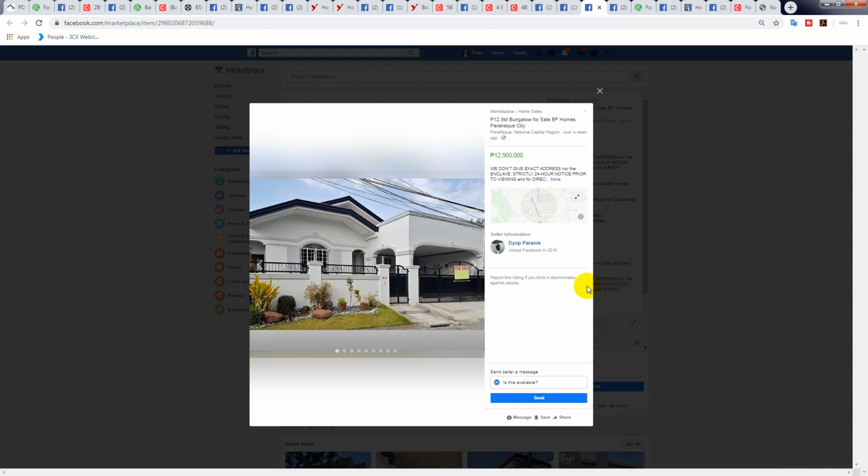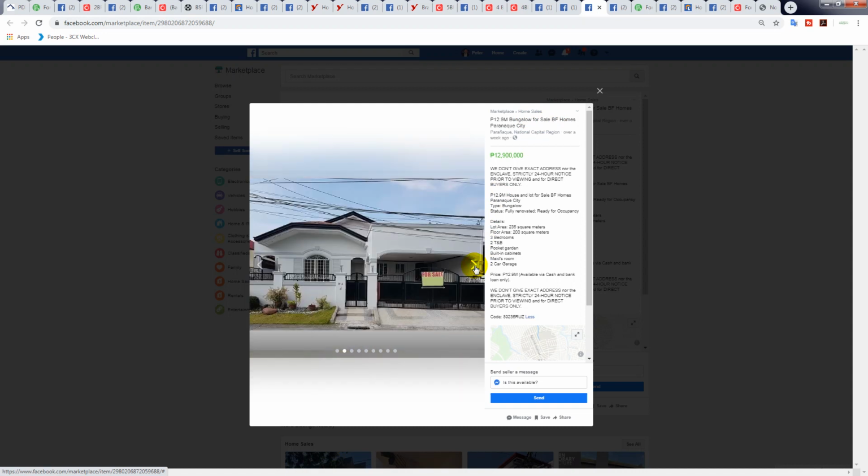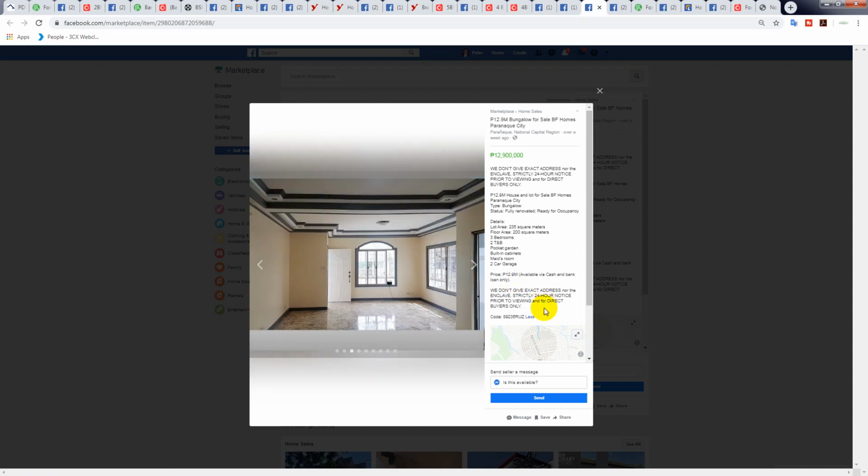Imagine a traditional Filipino home like this with nice flooring like that, marble from Romblon, something like that. This guy doesn't give an exact address. He does say that it's BF Homes. He just doesn't tell you where. And again, BF Homes is just so big. But yeah, really nice home. Look at that. It's beautiful. Oh, look at that flooring.